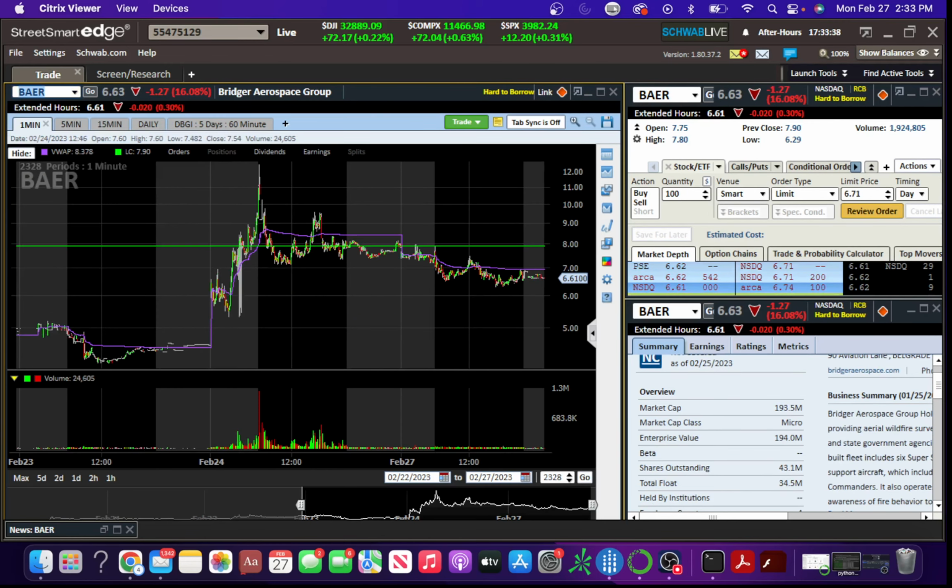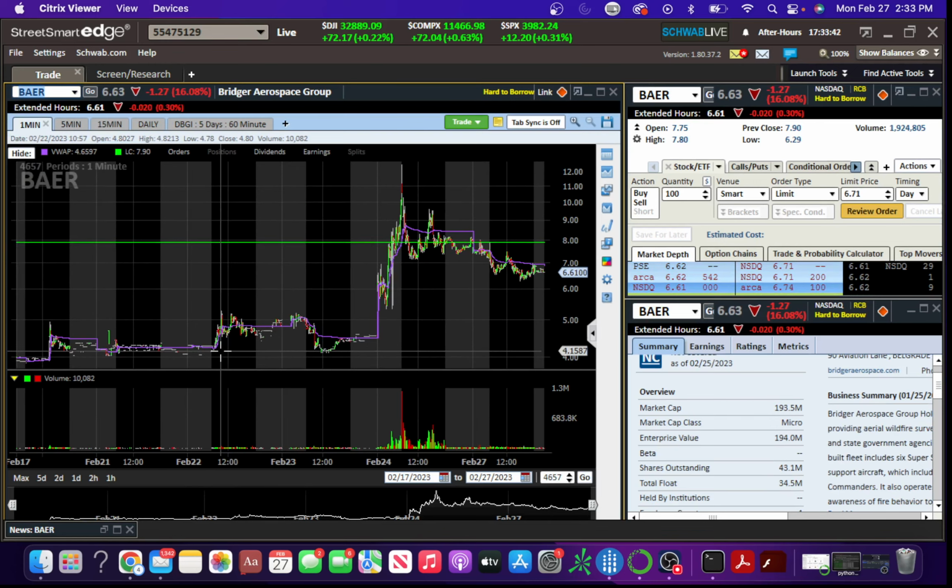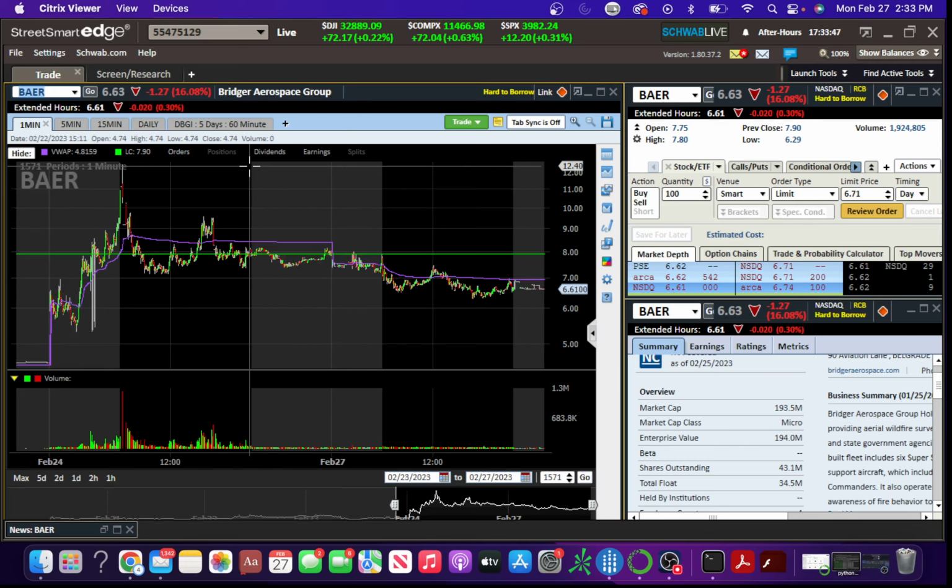BAER, another one taking off from roughly 4 all the way to the 12s, and now decently off the highs, about 50%, and slowing down with the push lower. So this one, the lows yesterday around 7, we'll call it. Today breaks down barely 10% lower and holds up.